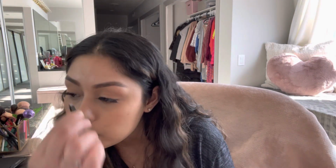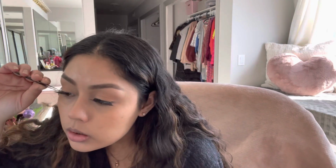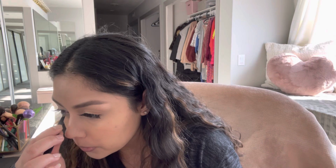Just to make sure that it's stuck there, I'm gonna put my fingers, just do this, and then of course I'm gonna take the tweezer and do this part right here. Whoops, there go the eyelashes. I hope it looks good.